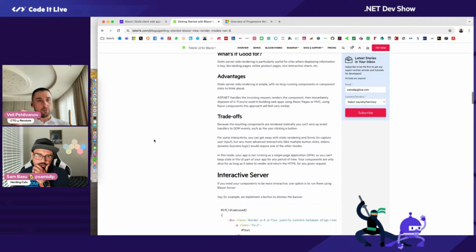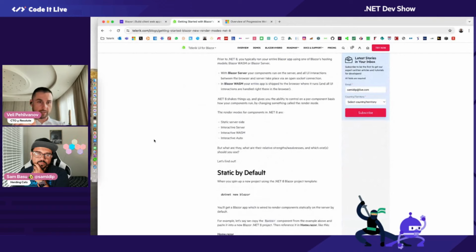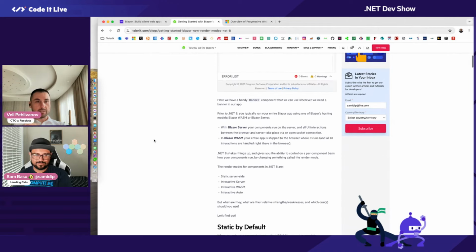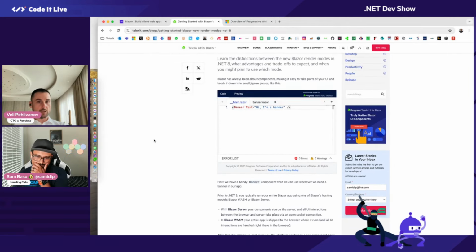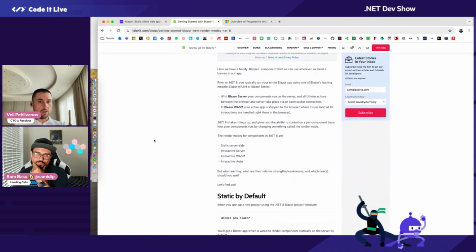You could probably imagine how much effort developers had to go through to implement something like this, I don't know, 5, 6 years ago. It was crazy custom tooling. It was a lot of JavaScript, a lot of trial and error, very patchy success, and a very unstable type of application that was not very resilient to developer changes or to UI changes overall. And all of these things are now just a set of instructions in your code files, like an enumeration. You just choose which ones you want: static, interactive server, WASM, or interactive auto.